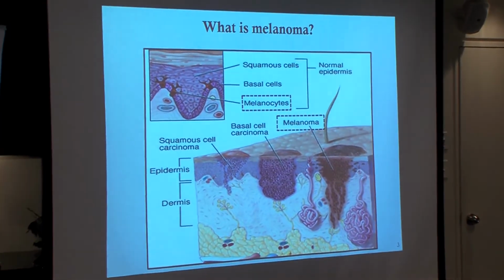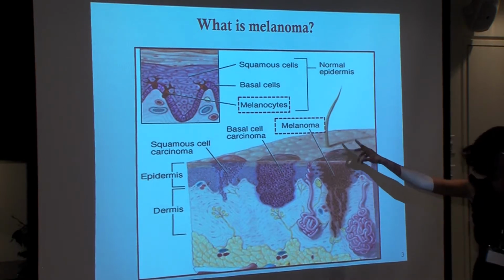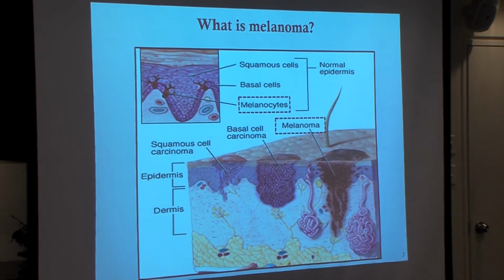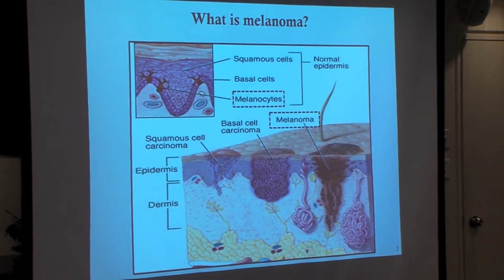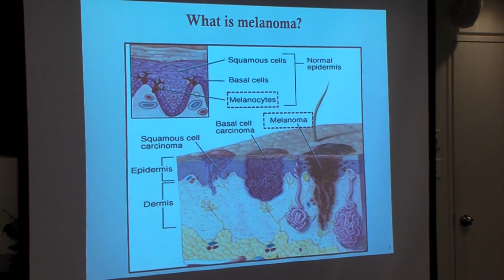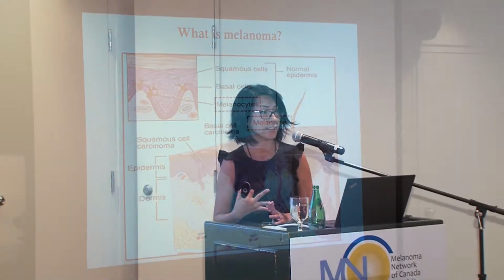So melanoma is a type of skin cancer that has its origins in melanocytes. These are the melanocytes here. Melanoma is considered the deadliest form of skin cancer, and this is because if it's left undiagnosed or untreated, it has a tendency to spread very quickly throughout the body, and this is referred to as metastasis or metastatic disease.